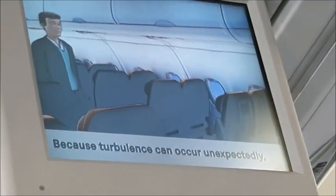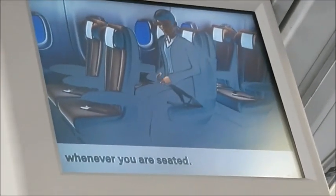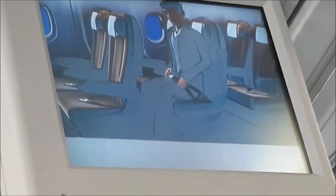Because turbulence can occur unexpectedly, you are obliged to have your seatbelt fastened whenever you are seated. Whenever the fastened seatbelt sign is on, the use of the lavatories is not permitted.